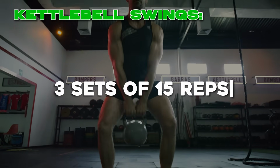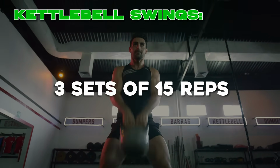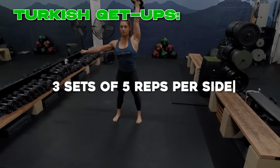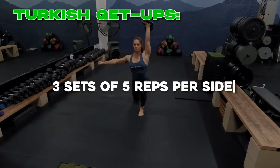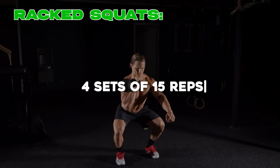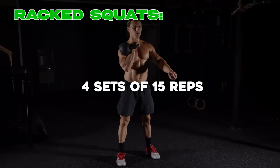Exercise 1. Kettlebell swings. 3 sets of 15 reps. Day 3. Total body integration. Exercise 7. Turkish get-ups. 3 sets of 5 reps per side. Exercise 2. Racked squats. 4 sets of 15 reps.